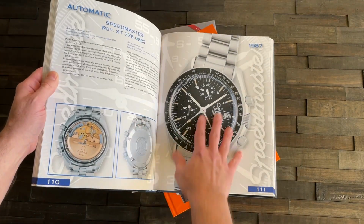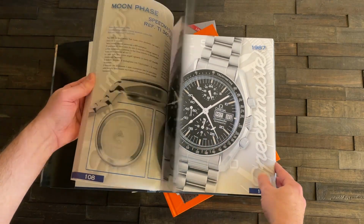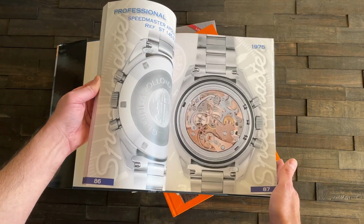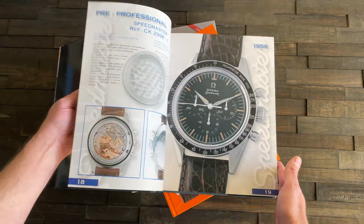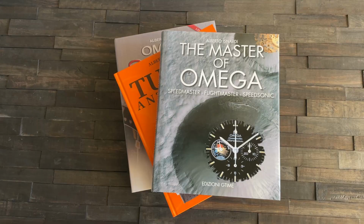Oh, there we go. Holy Grail. The Chuck. Oh, I have one of those. Great stuff and well worth checking out. Oh my goodness, love it. Love it, Alberto. This was the beginning of my love of your books.